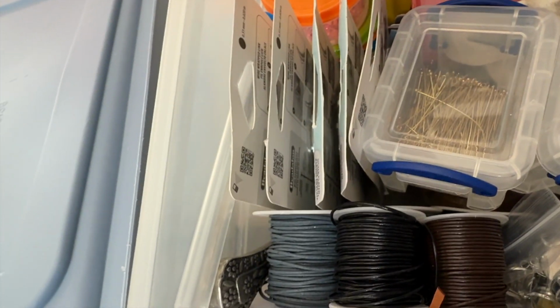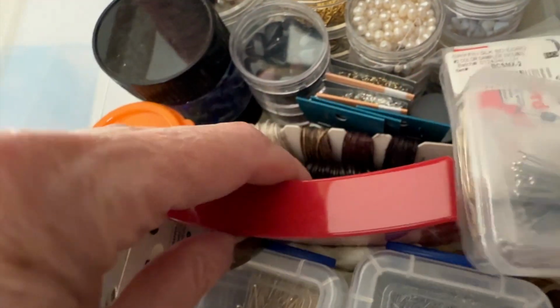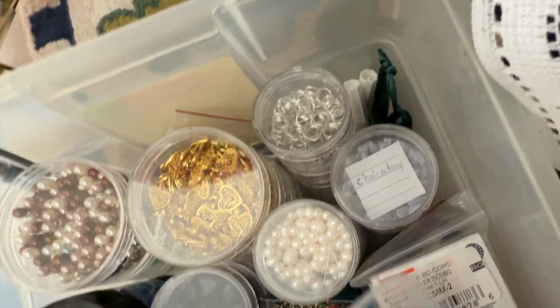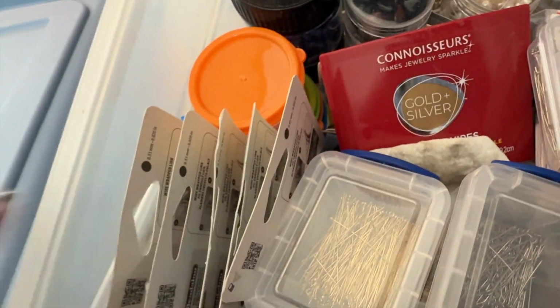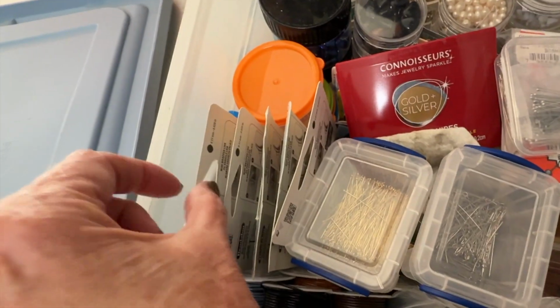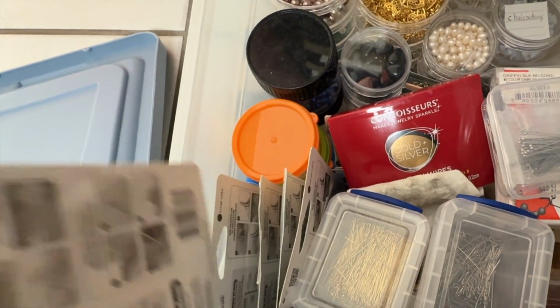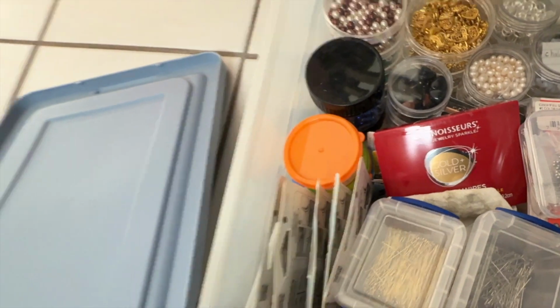My leather stuff is in here. Polishing cloths, lots of leather, lots of wire. I keep my wire in here that I use to start everything. So this is an important box. And by wire, I mean this stuff right here. So that's a very important box.